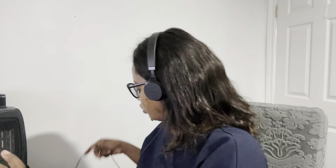Although it's supposed to show me a green and red signal on this side, sometimes that signal doesn't come up. So that's the best way for me to know if my mic is working.